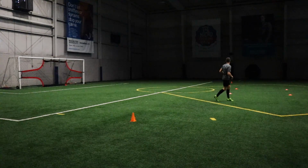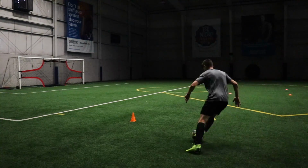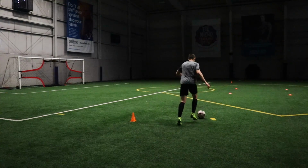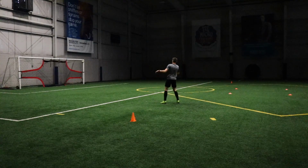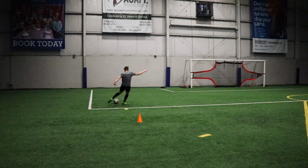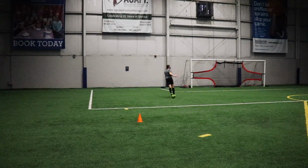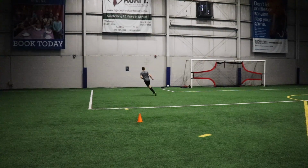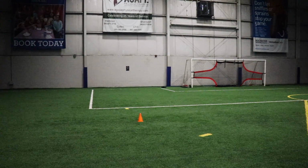So continuing to work on that consistency, cutting inside sharply and finding that far post. And then after about 20 to 25 reps of cutting inside and finishing far post, I then move into a second variation of the same drill. So this time, instead of cutting inside, I'm cutting to the outside, so still dribbling towards that cone, but cutting to the outside this time and finishing across goal using my left foot.